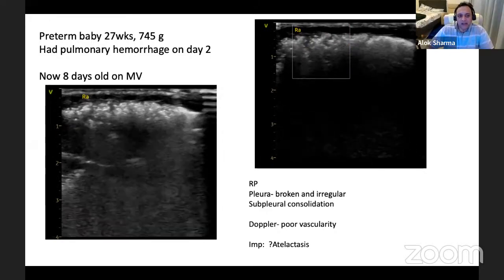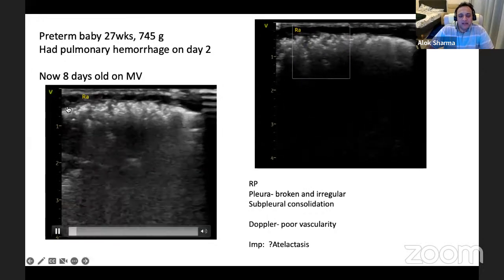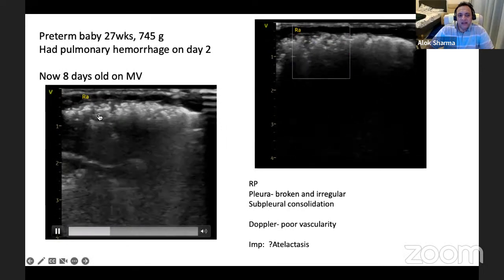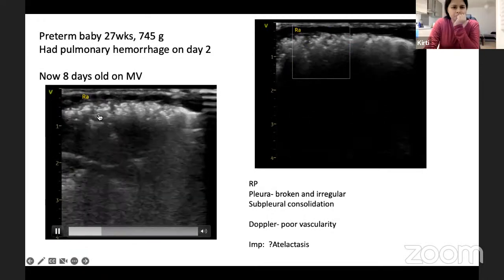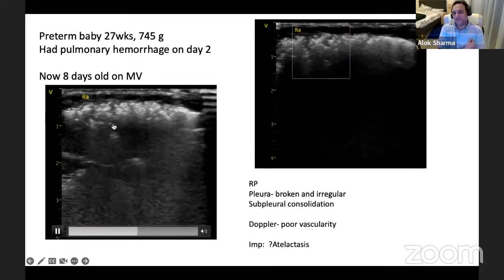Can you see the bright areas? Can you see the pinpoint bright areas? Just remember, air bronchograms are always bright. Can you see the areas that look more bright? That is a static air bronchogram. And you have a little shred sign just over there, a very regular shred sign. And this is very classical.